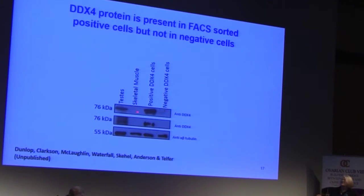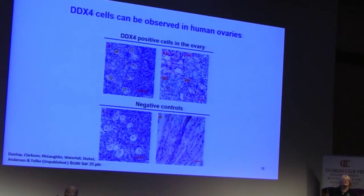The positive cells have DDX4 and the negative cells don't. So in the strategy that we're using, there are discrete populations that can be identified on the basis of DDX4. When we do the immunocytochemistry for DDX4, of course, the oocytes all have DDX4. And if we go through all of the tissue, we can start to see small cells within the human ovary that are positive for DDX4.